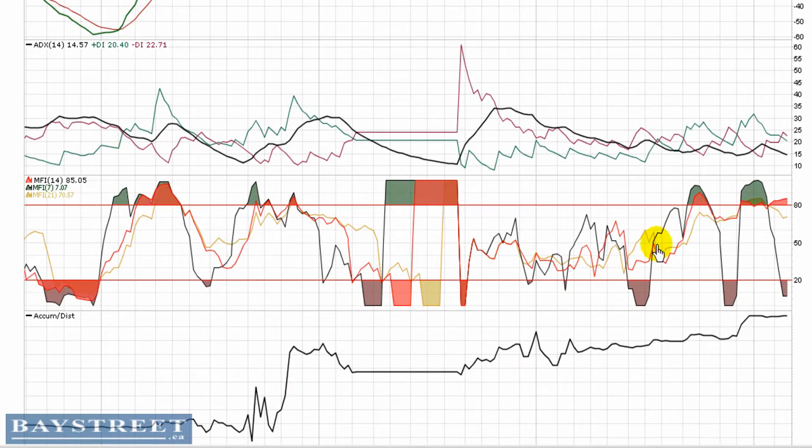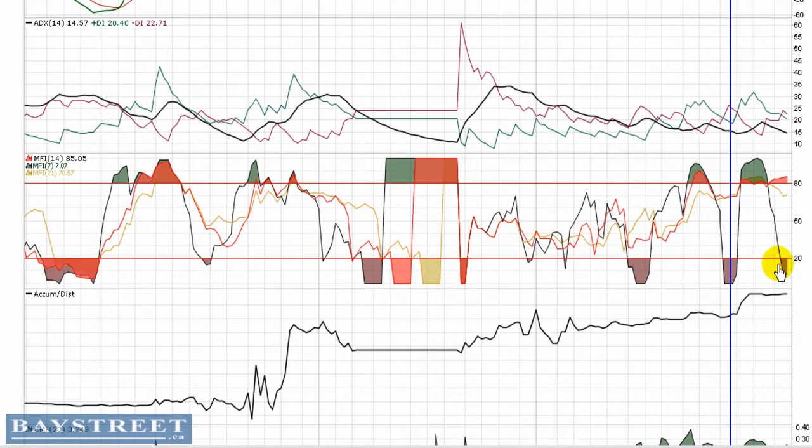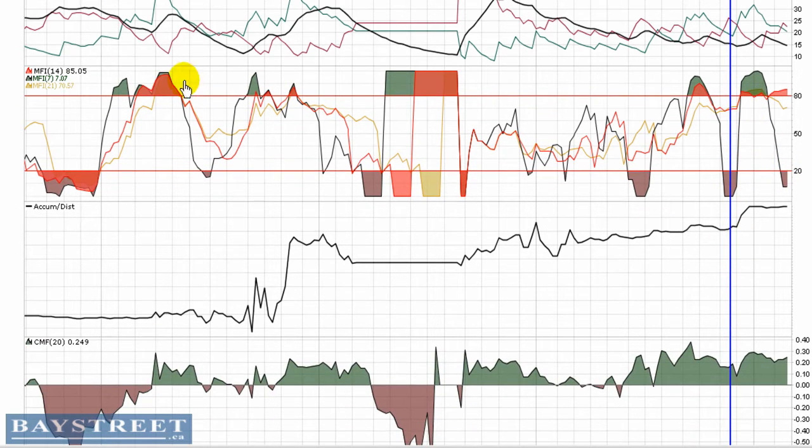Looking at the MFIs, there's just a huge separation from the 7 away from the 14 and 21. I'll put a line on here because when you typically see a big separation, you look for a correction in the 7. And you can see right through here, it generally leads to some upward pressure because the 7 is such a fast-moving component of any indicator. So when I see that big separation, I look for immediate correction.